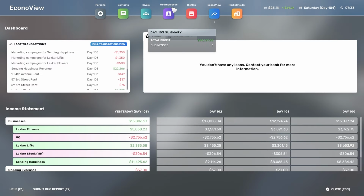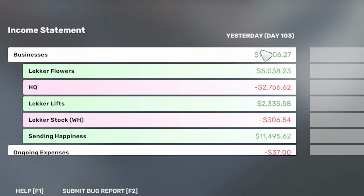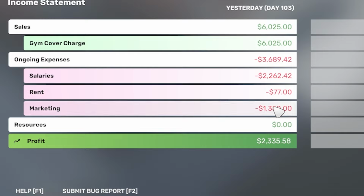Fantastic. Let's quickly look at this. So businesses did 15, almost 16. Lekker Flowers did 5 grand, which is so good. HQ, obviously we're losing money because we're only paying salaries. Lekker Lifts, not that good. Why not? Marketing, salaries is very high. Rent, yeah, it's that salaries that's killing us.